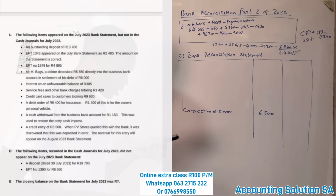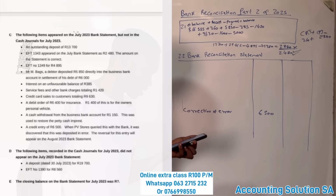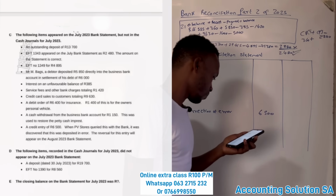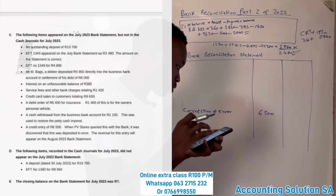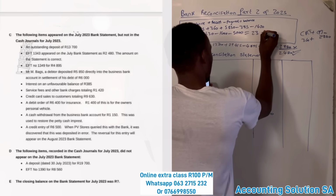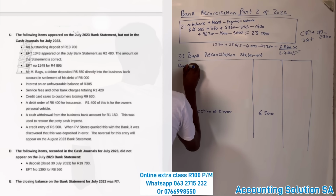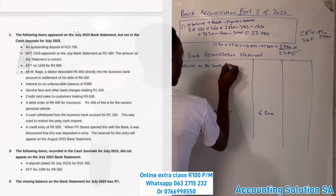Okay, number D, the following item recorded in the cash journal for July 2023 did not appear on the July 2023 bank statement. Okay, and they give us a deposit which is dated July for 19,700. So here they're talking about outstanding deposit and outstanding check, which means that let me first draft here. Here we are done. We must get a total. It will be 23 positive, 23 40, which means that this is favorable. Okay, let me write the format here first so that we can finish up. Balance as per bank statement.